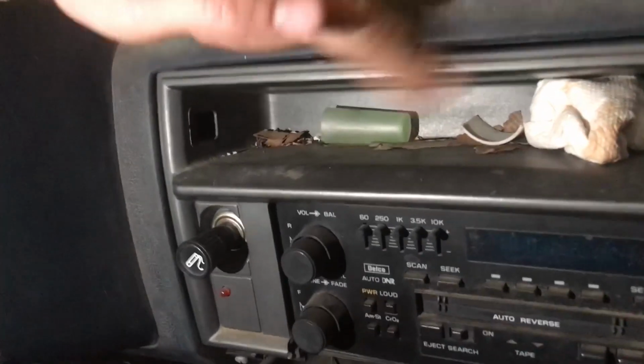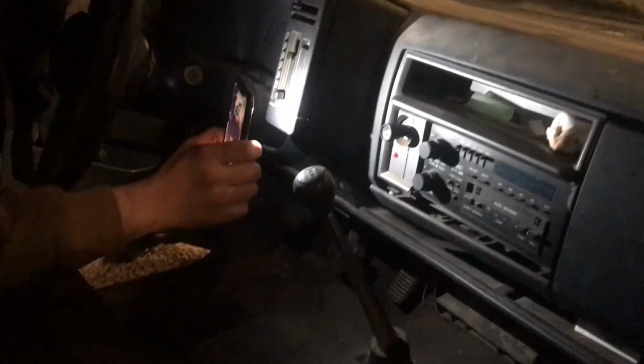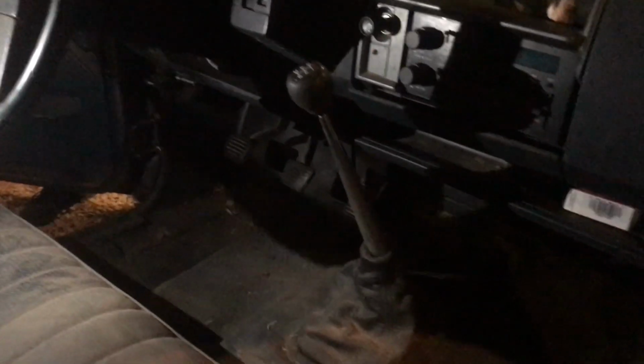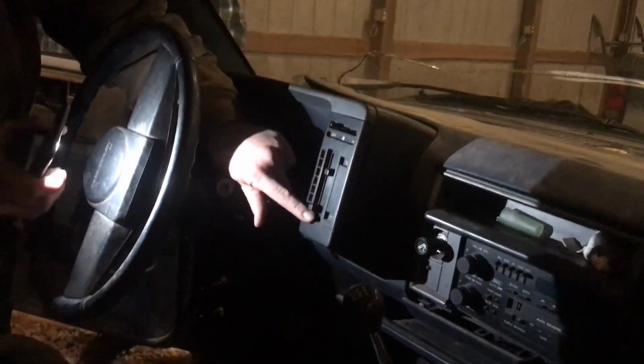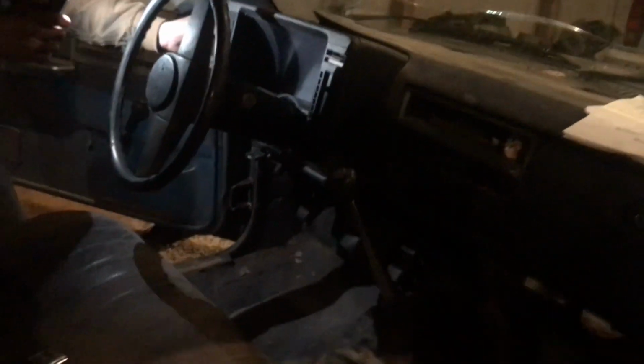This dash is the first S10 dash I've ever seen that doesn't have any factory vents. No vents right here, no vents right there, no vents over here. It's got heater and defrost. Defrost, it blows up there, heater blows out down there. That's all it's got, no AC. So this cold is just like outside temperature, and then there's hot up there. Don't know what this switch does.